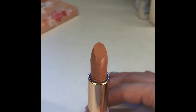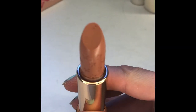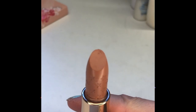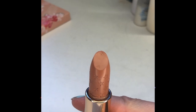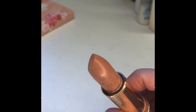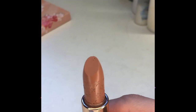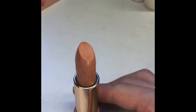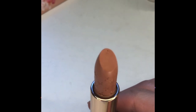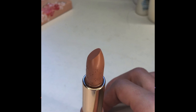Is it just one though? And some holes? Man, I really wish I could get a close-up on that. I wonder if we have a magnifying lens here. I don't have a microscope, but how weird. Interesting. I'm not mad, but I'm definitely interested, and I'll certainly contact ColourPop and reach out about this.